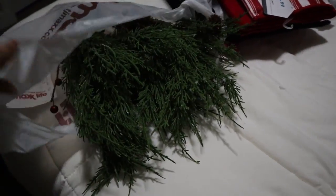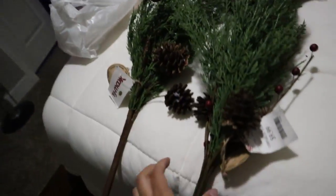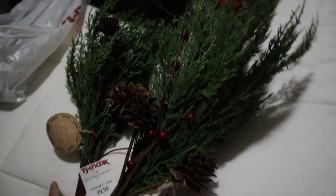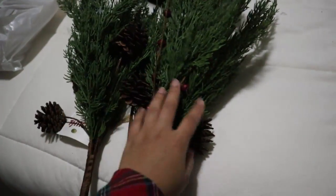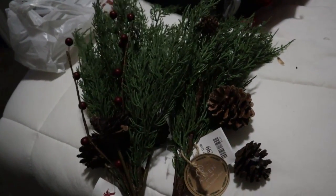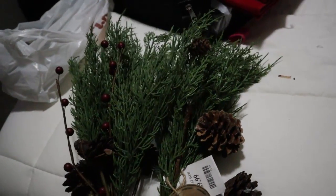At TJ Maxx, I just got one thing, just these things for decor. I'm not sure what the receipt is for these two, but both of them were $9.99, so it was about $20. And they're not the same. This one has a little bit of fake snow on it, and then this one has that. If you guys saw the clip, there really wasn't much options and there wasn't much of duplicates, so I just had to get what I could and get out of there because I'm tired. I've been looking for these and it seems like this year they're not really cute, and this is the best I can do, so yes.